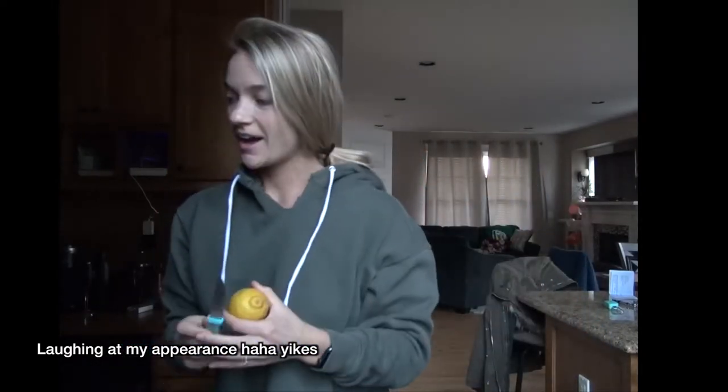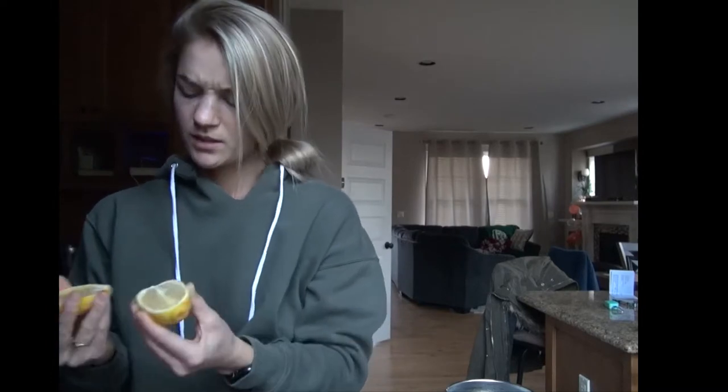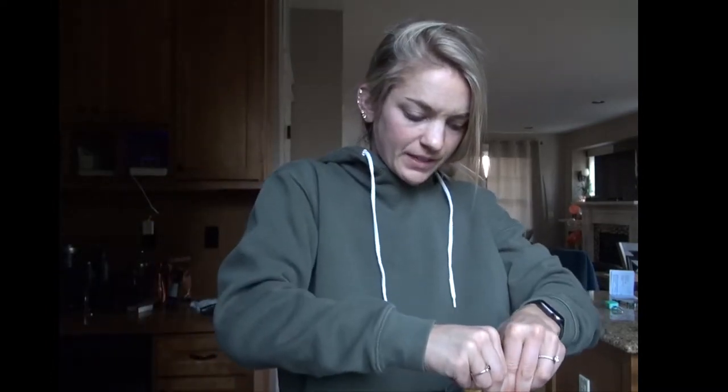Hello. So first thing I did is I put ice in my cup. Then I cut this little lemon wedge in half. It depends on the lemon. Sometimes I do a quarter, sometimes I do a half. Squeeze that bad boy in there. And then I'll add some water over that.